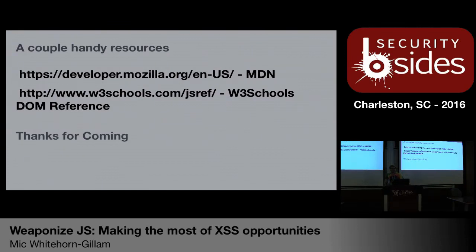Any questions? Yes? Maybe I missed this because I walked in a little bit late, but how do you get that code onto the server or any sort of cross-site scripting vulnerability? It's hard to do a generic kind of thing to use every time because everyone is different.